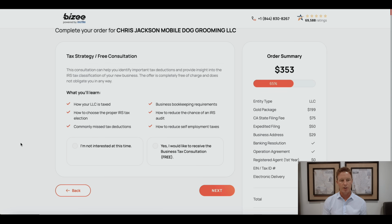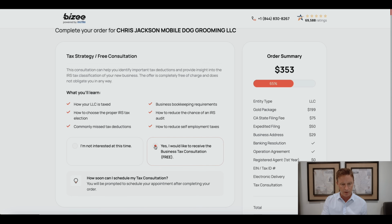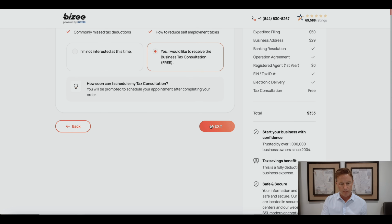Okay, tax strategy free consultation. I talked about this. It's a very important value add. You're going to learn how your LLC should be taxed, how to choose a proper tax election, commonly missed tax deductions, business bookkeeping requirements, how to reduce the chance of an IRS audit, and how to reduce self-employment taxes as part of that consultation. Absolutely, it's free. Why not? Next.